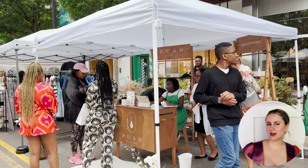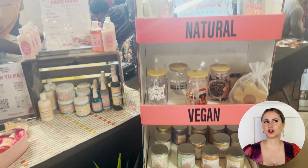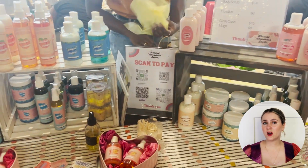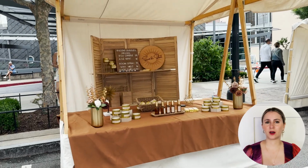So that being said, does it actually make sense to offer a wide variety of products at these types of events to try to cater to a larger pool of customers? Or should you really stick with your niche product? That is what we're going to be talking about today.